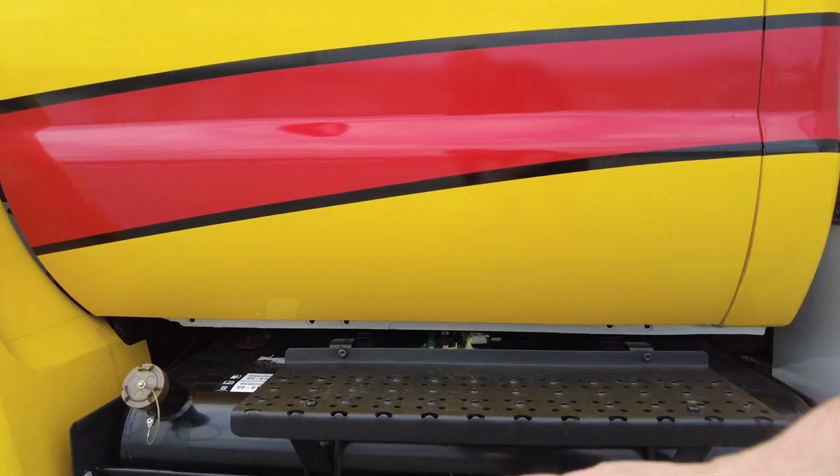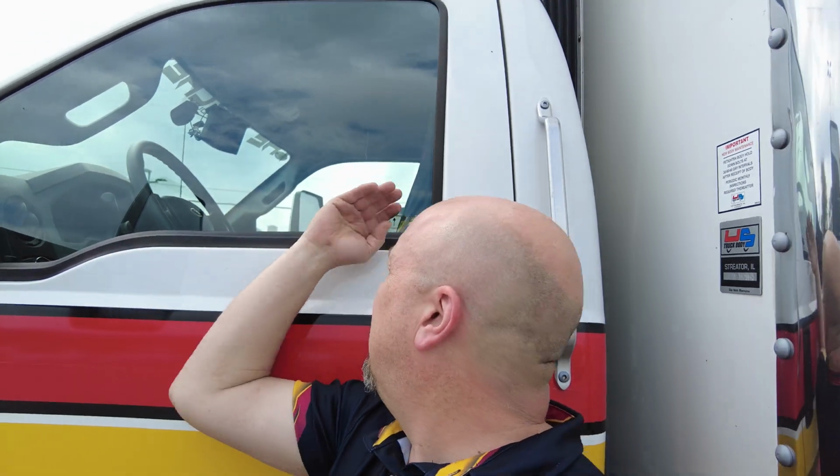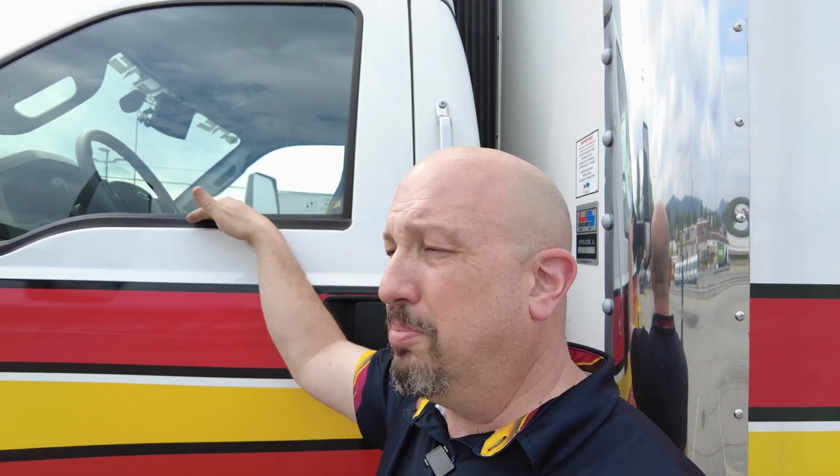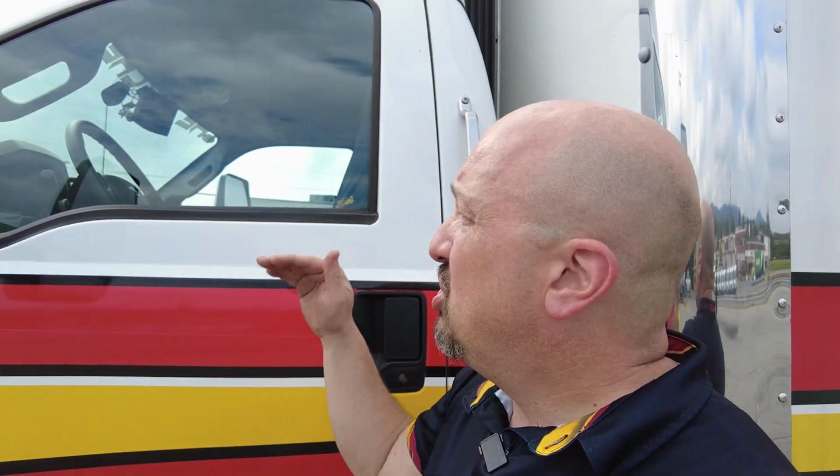This is a 50-gallon gas tank. If you look at me, I'm just shy of 6 foot. This window is almost 6 foot tall, right around 6 foot. That's where the bottom of the window comes into play. That's how big this vehicle is, just from its stock height, just below my rib cage. That's where the fender is. So it is a very sizable vehicle.